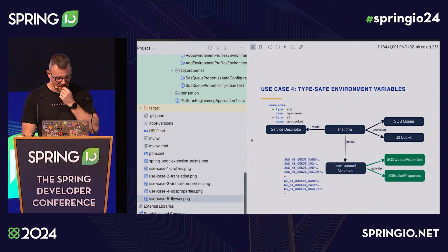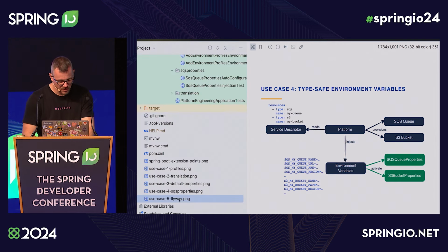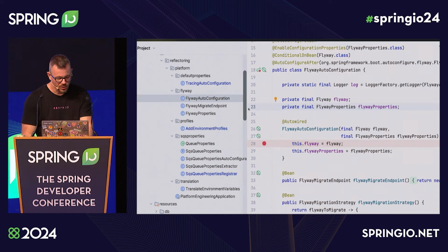Yeah, maybe just very quickly, another thing that we do for the platform is best practices. We want to, this is the wrong image. I'm just going to show it in the code. Who knows Flyway?